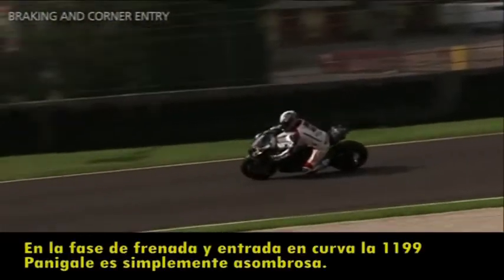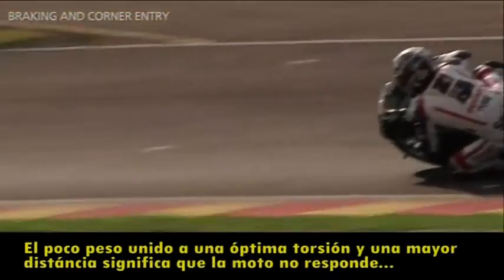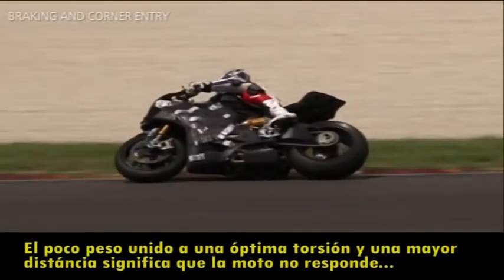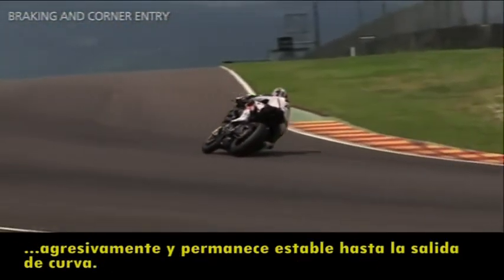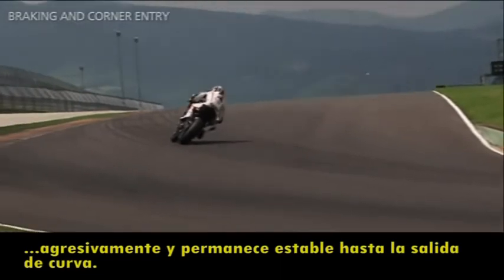In braking and entering corners, the 1199 Panigale is simply stunning. The minimal weight, combined with great balance and the longer wheelbase, ensures that the bike does not react aggressively and remains stable up to the lift-up limit.